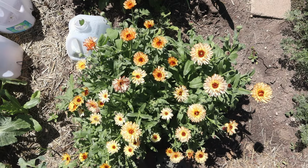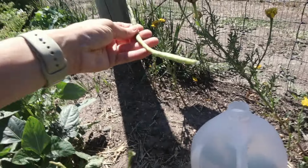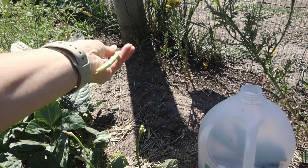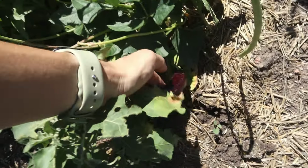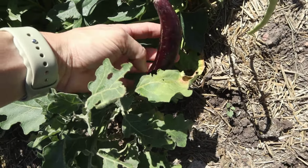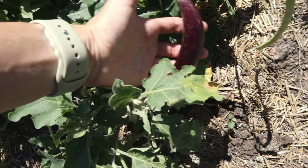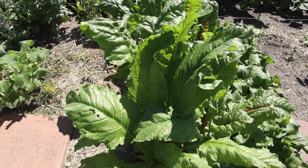Beautiful calendula. Wow. We have some long beans to harvest. Oh, this one looks like it was bitten off of the plant, so great. Lovely. And in here we have this eggplant, which I'm so scared that something is going to be chomping on it. I hope not. It's looking so beautiful right now. Yet again, the Swiss chard is just gigantic.